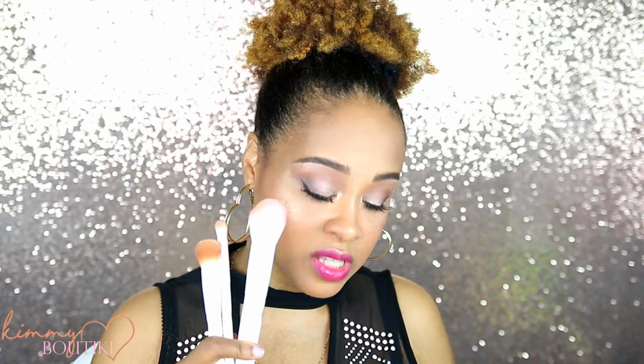So I do like this brush set. I already love Crown brushes, so this was definitely an A+ for me to receive these. The Vasanti Makeup Wipes Micellar Water. I've never tried a micellar water makeup cleanser, so I am excited to try these. And you can never have too many makeup wipes. You get 30 in here, so this is gonna last you a whole month.